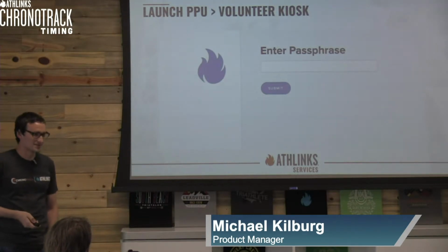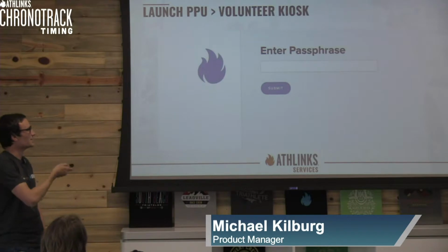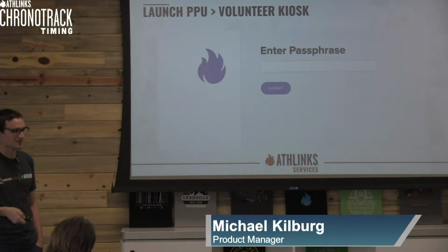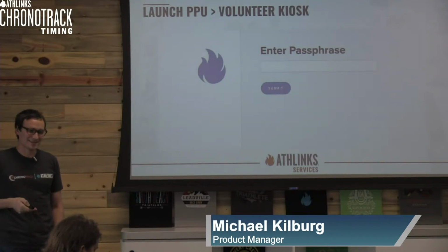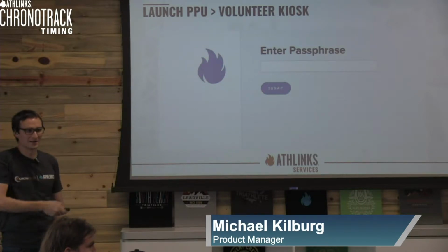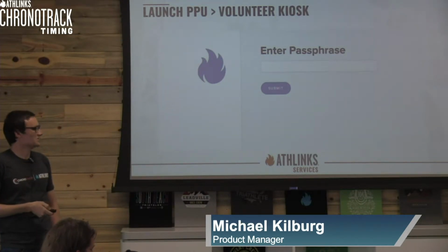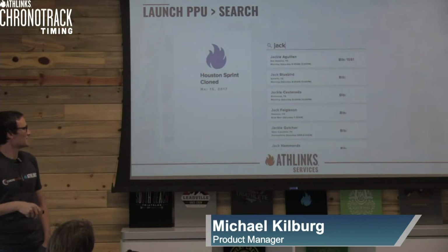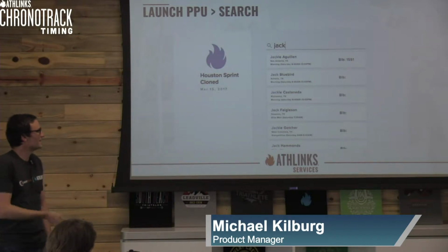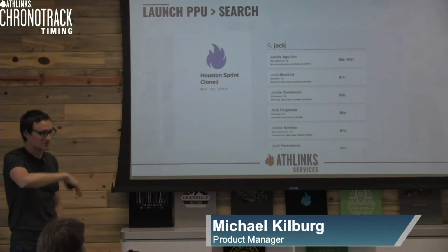So, some screenshots. On the kiosks that are connected to the main machine, you would load the enter passphrase page. This is what it looks like. To access any of the 3 kiosks, you would enter the corresponding passphrase here that matches the one in admin. And once you do that, this is the volunteer kiosk. The first page that loads is the athlete search page. As soon as you start typing text in there, we start returning results.